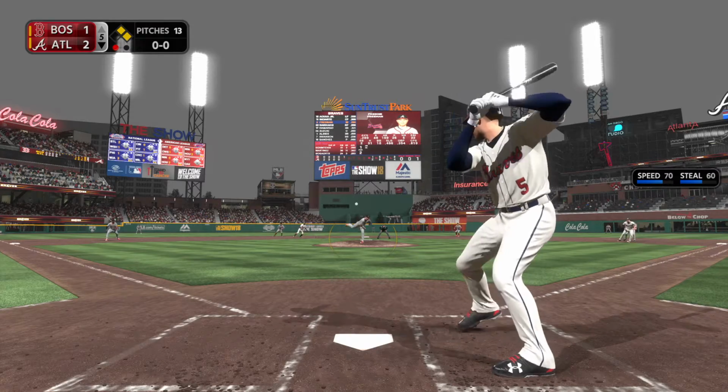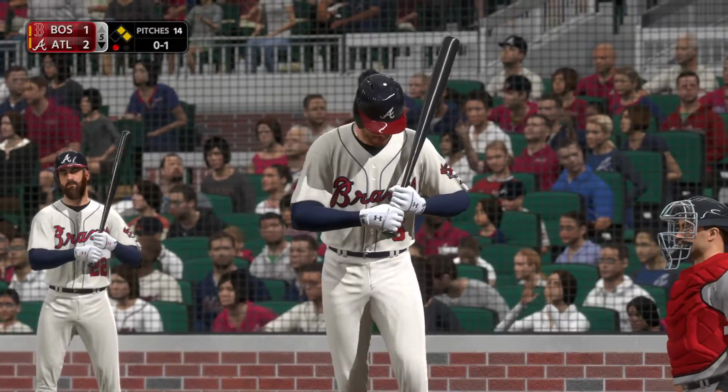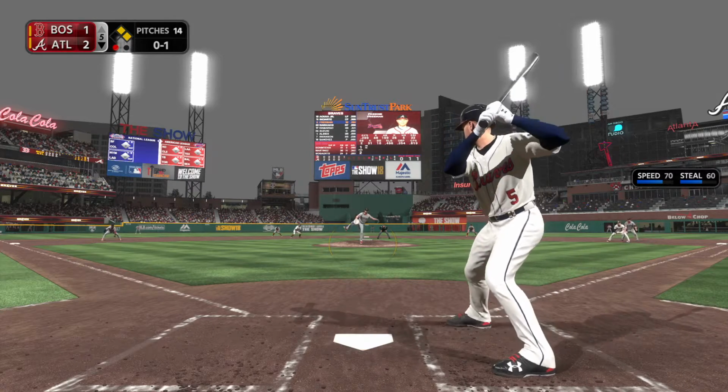Here's the first baseman, Freddie Freeman, as the first pitch to him is swung on and missed for strike 1. He's 1 for 2 in this one. A 1 pitch on its way.